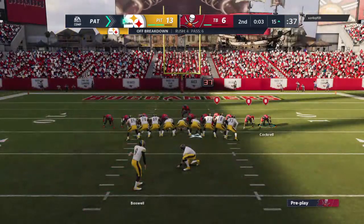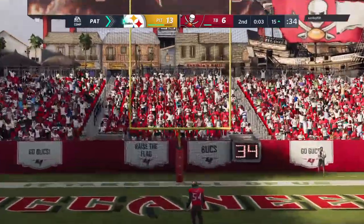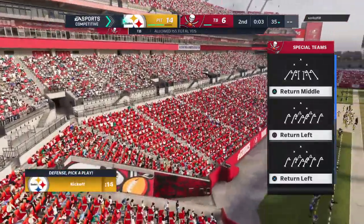Boswell for the extra point. The point after. And it's up. It's good. Our score, 14-6. Steelers 14, Buccaneers 6.